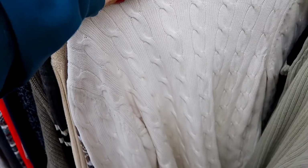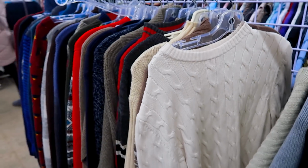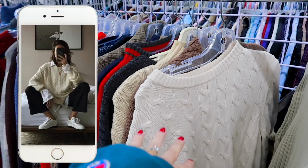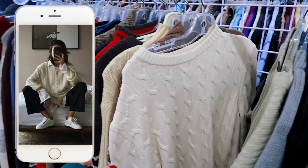So with cold weather and winter being right around the corner, I know a lot of people are looking for those really thick, kind of grandpa chunky knits. For example, this sweater from the men's section, I mean, it looks identical to this one from Pinterest right here. All I would do is wear a collared shirt underneath with those black pants and, ugh, such a look, and it's so easy too.